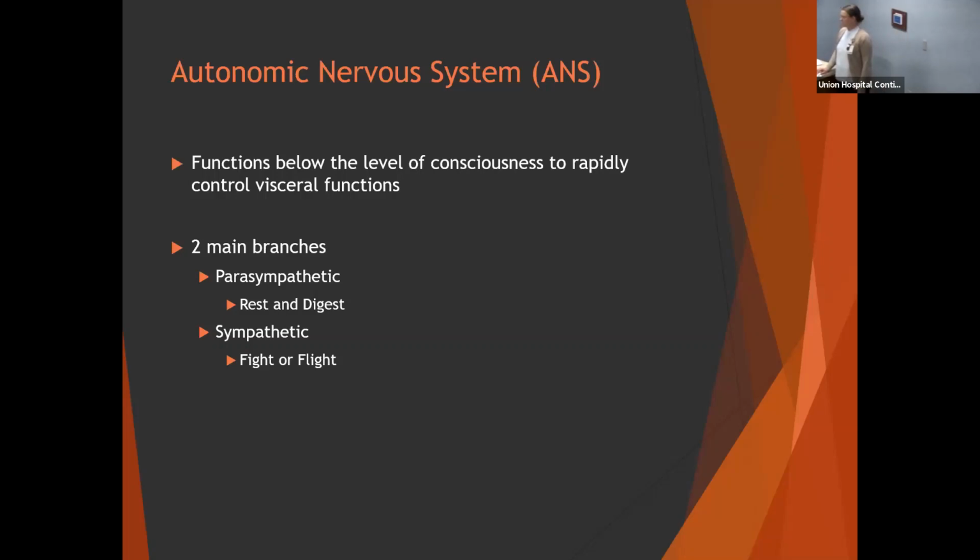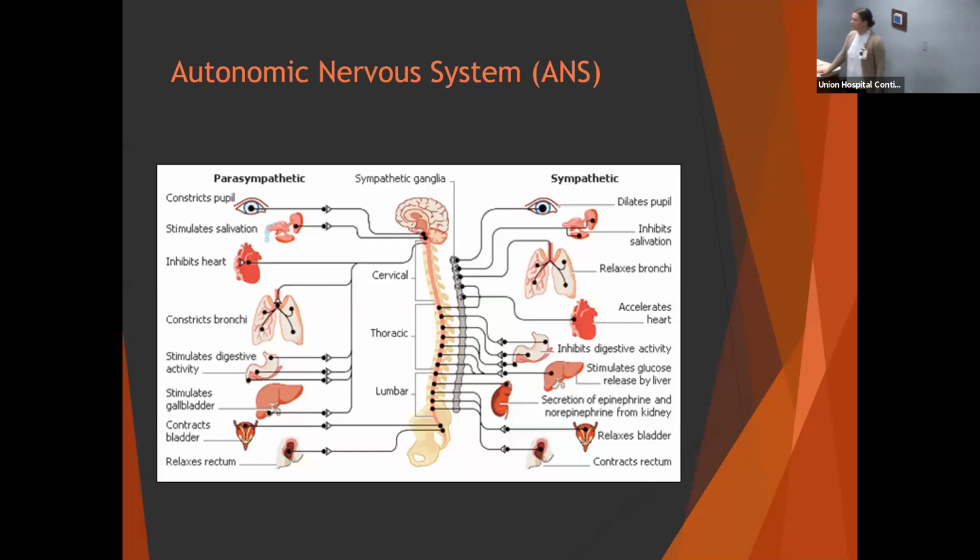There are 2 main branches, as I mentioned: the parasympathetic, which is often referred to as your rest and digest, and then our sympathetic nervous system, which is often called our fight or flight arm. You can see the activation of our parasympathetic nervous system results in increased salivation, also stimulates the gallbladder, slows the heart rate, contracts the bladder, all those things that are needed for rest and digest. Our sympathetic nervous system, you can see, activates things like dilates the pupils, accelerates the heart, inhibits digestive activity, all things that are important in a fight or flight situation.